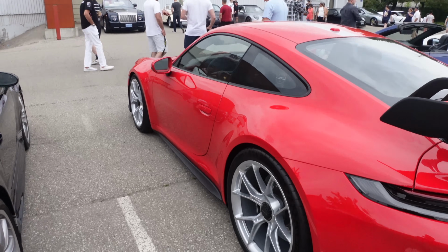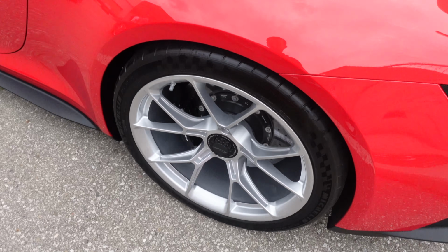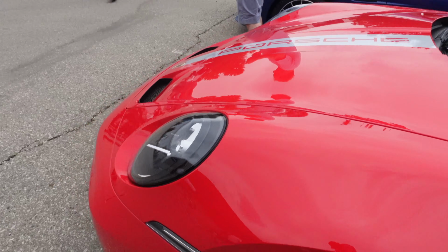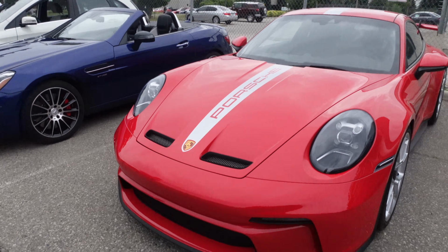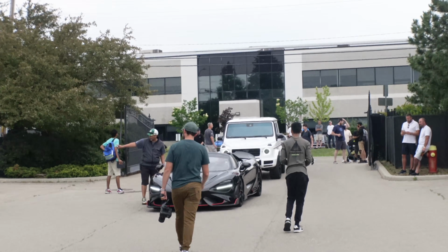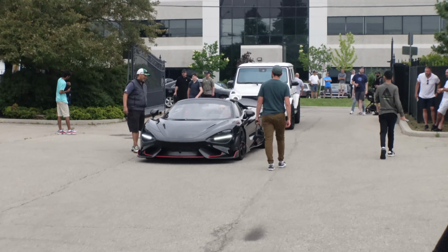992 GT3. I really like the silver wheels. Kind of makes everything else pop out. 765 LT Spider. I don't know how I feel about Spider.